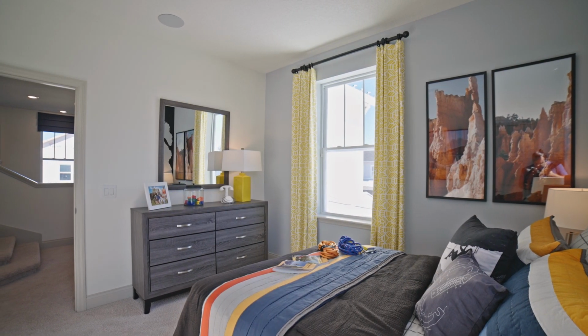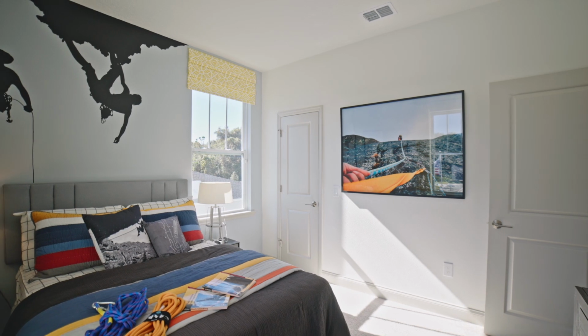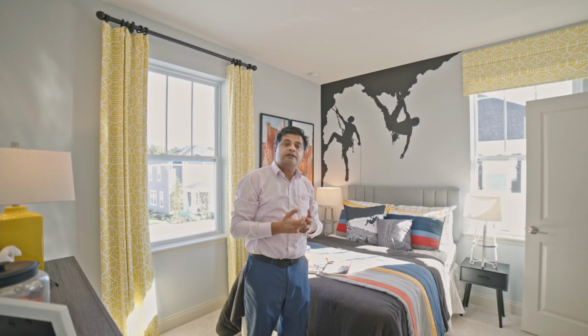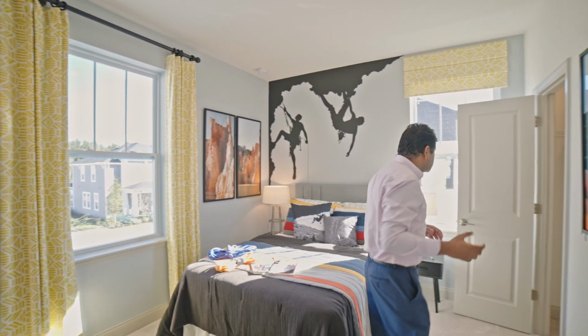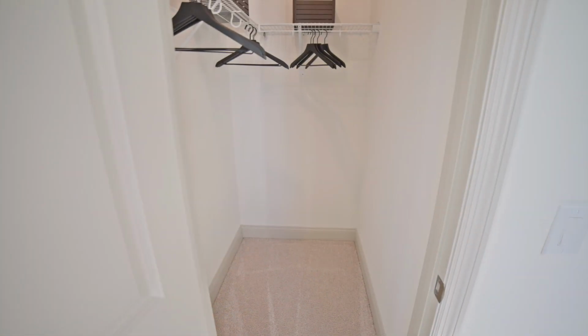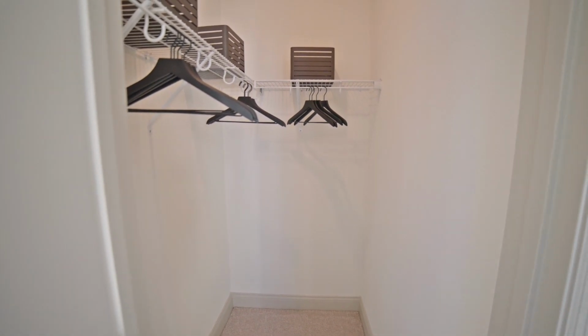One thing I do want you to know is that it doesn't have the extra lights, but this is something that you don't have to do for every single room. But I highly, highly recommend it if you're going to use that room as an office space. So just keep that in mind, just some food for thought. And then you have this nice walk-in closet right over here. Pretty good space.